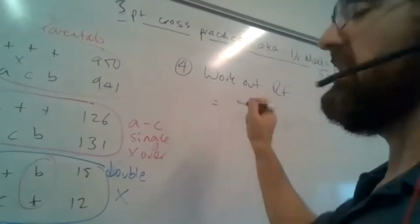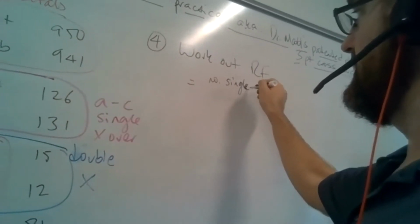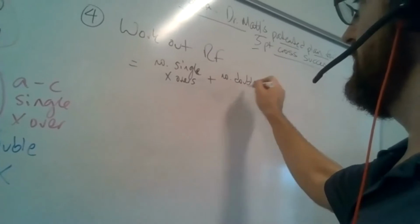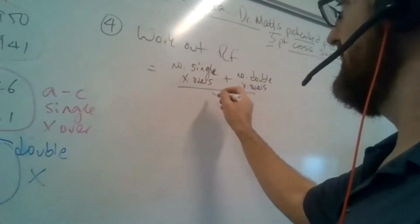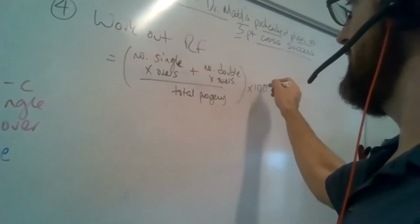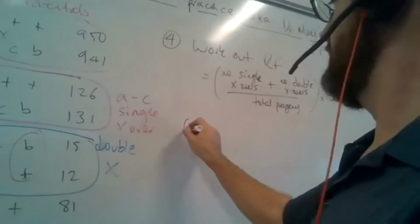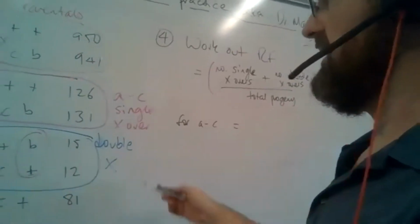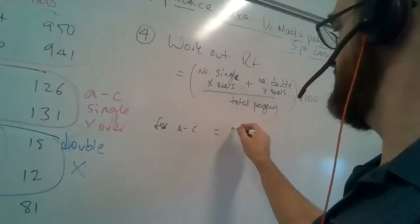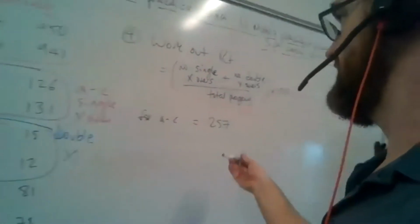And so recombination frequency is number of single crossovers plus number of double crossovers, divided by total progeny, and all of that times 100 to get into a percent. So for A to C, that is these two added together, which is 257, and these two added together, which is 27. That's a little bit easier to add together.